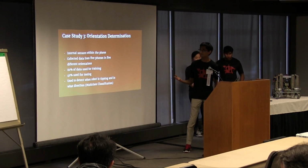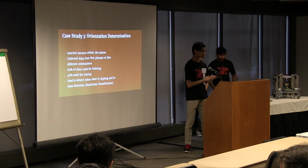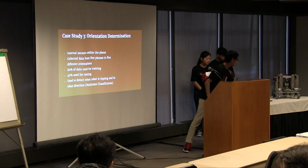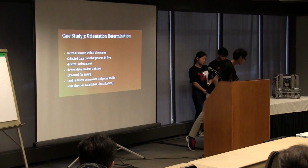Our last case study is using the internal sensors within a ZTE Speed phone. It can be generalized to different phones too. So we have a Motorola phone right here. We tested it for both.